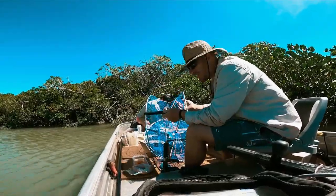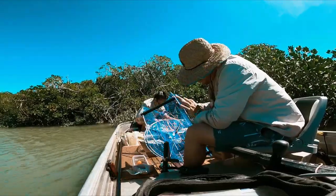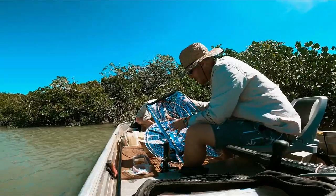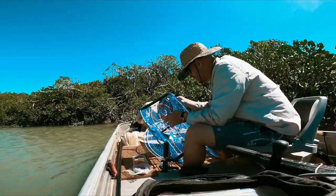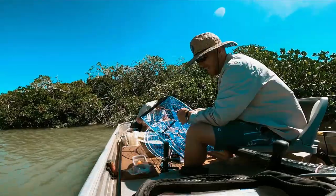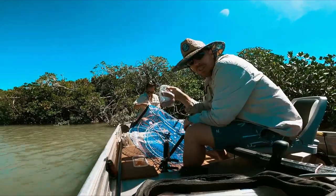Supports in WA, we don't have those pods. We just got very basic pods that pop up. But these ones have openings on the side so the crabs can swim in, but can't get back out, which is pretty cool. That means we can leave them in for a bit longer, I guess. And we've got a very interesting bait today as well. Lamb sausages.